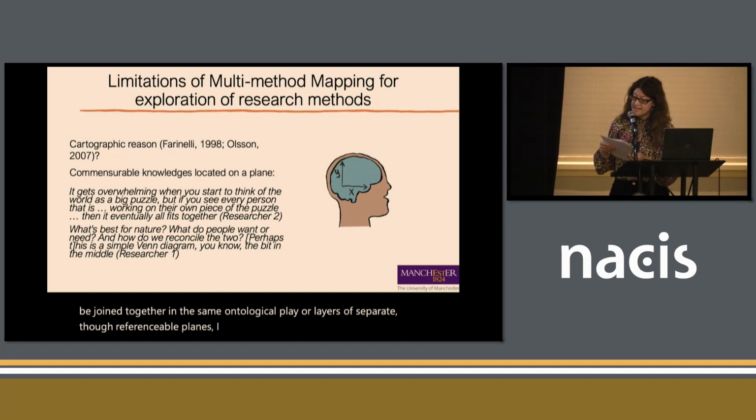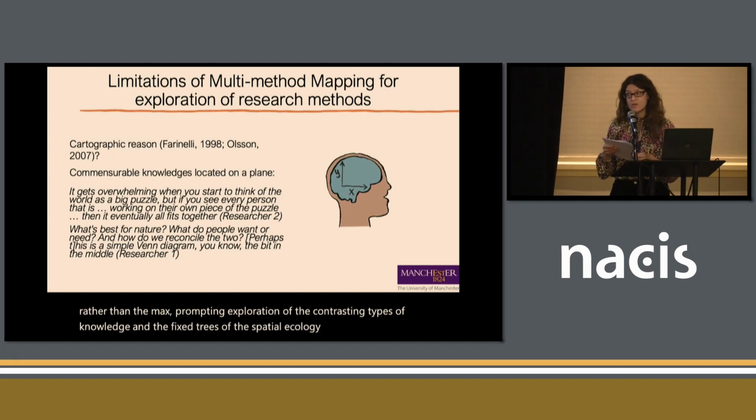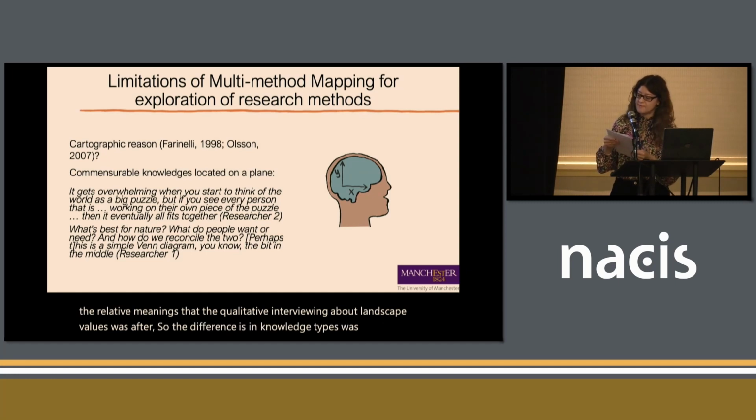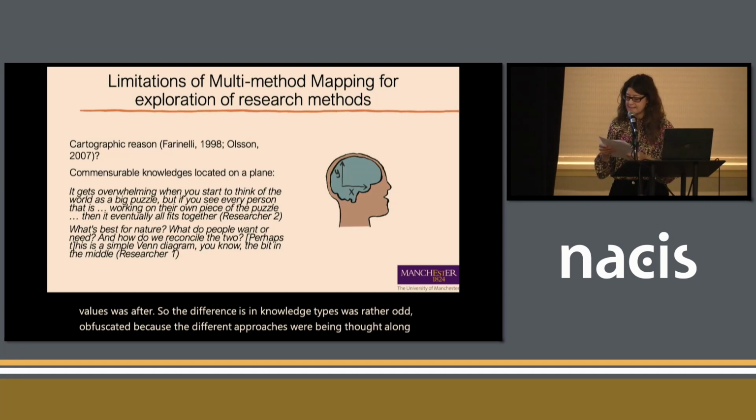There was a tendency to see all objects of knowledge more as fixed truths rather than relative meanings, and this was reinforced by the use of the maps as I facilitated the exercises, rather than the maps prompting exploration of the contrasting types of knowledge: the fixed truths of the spatial ecology method, in contrast to the relative meanings that the qualitative interviewing about landscape values was after. So the differences in knowledge types were rather obfuscated because the different approaches were being thought along similar lines.